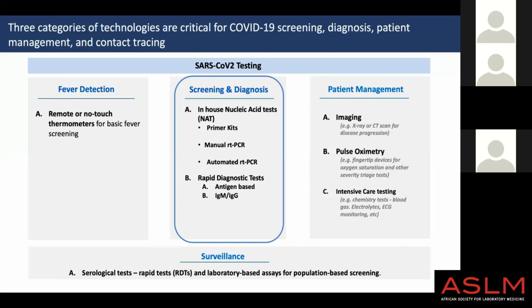And then thirdly, testing for patient management. And this includes tests that can be used to stage infection and figure out who amongst those infected actually will go on to have severe disease, will have lung compromise and hypoxia, and need to be taken care of in a more intense way. And then lastly, of course, testing for surveillance using serological tests to determine the level of infection in a particular region or country or the world.